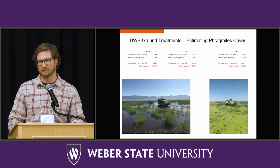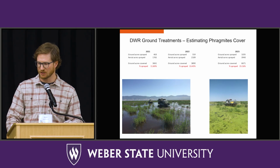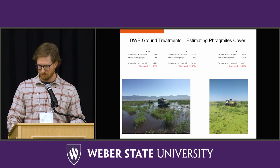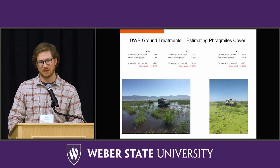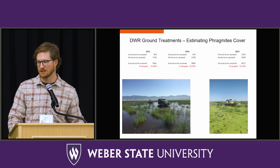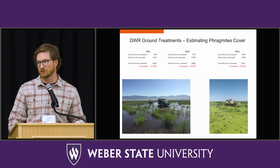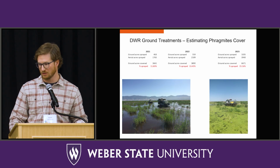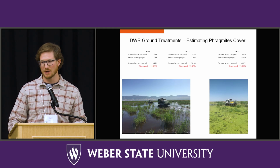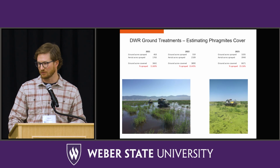On Great Salt Lake, we don't have a complete data set for all the treatments, so we can't give an overall percent reduction, but we do have some data. The Division of Wildlife Resources keeps track of the ground treatments they do each season, and they're able to estimate Phragmites cover in the areas where they're doing spot treatment. It used to be almost full Phragmites cover, so 80+% cover, and now year after year they're finding that their Phragmites cover is in the 10 to 15% range. So they're also able to maintain low Phragmites cover.